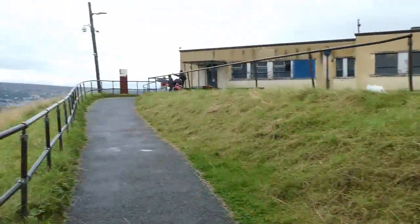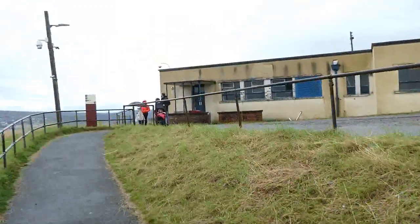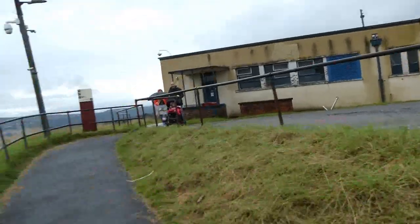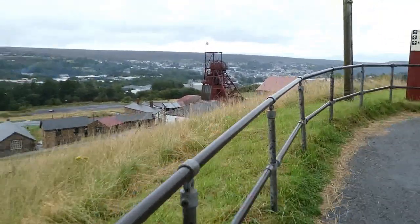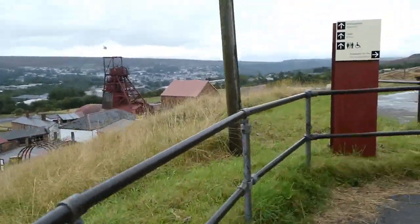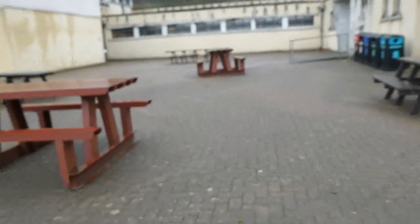The baths, which were built, what would you say, 1930? Yeah, 1930. So the miners could have a shower and a bath before they went home to their missus. Pretty cool. There we go. Let's have a look. They had their canteen and their baths.